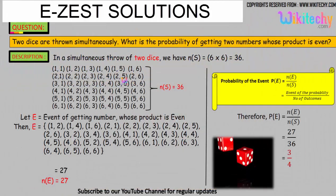Let's see. We'll get the combinations of 1,1, 1,2 and so on if we throw two dice. One dice will have one number, the other dice will have another number. So the sample space, the number of outcomes, is 36.